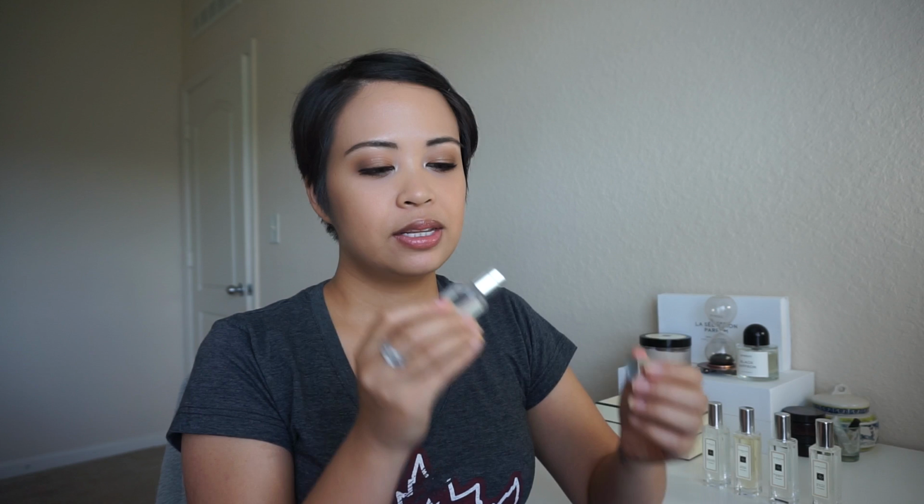The other one that I have in this small travel size is the Peony and Blush Suede. Now this is a very floral scent for me, so I don't generally use it. I'm happy to have it in the travel size because I don't think that I would have necessarily purchased the larger, but it is very floral and slightly musky as well.